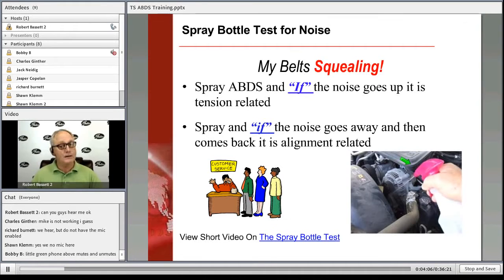Now, we have to be careful, because we learned this technique from a technician by the name of Nubby, because the system is running. So we've got fans, the motor's running, the belt's running, so everything's operational. If we stick our fingers in the wrong place or get our clothes in there, we can be in a lot of trouble. However, with the system running, you want to take a spray bottle filled with water and water only.